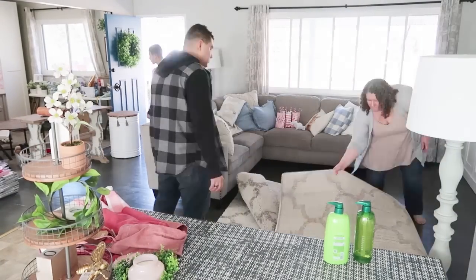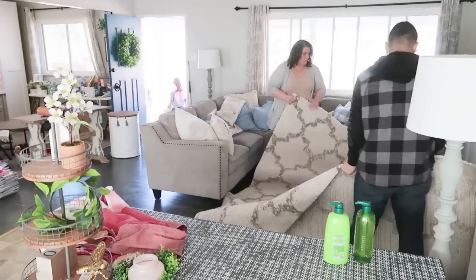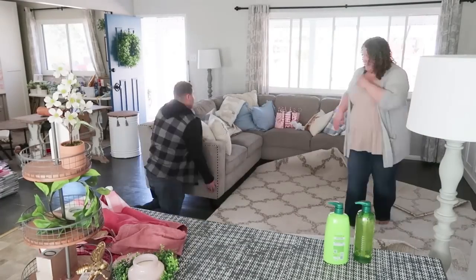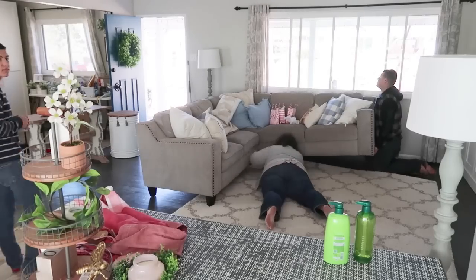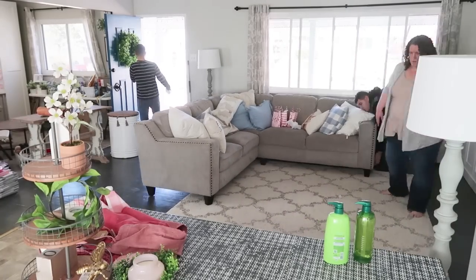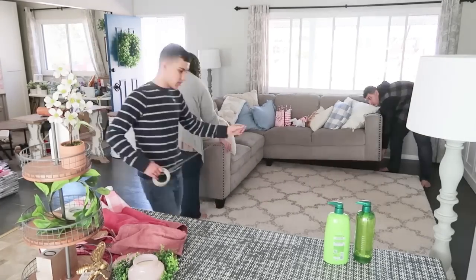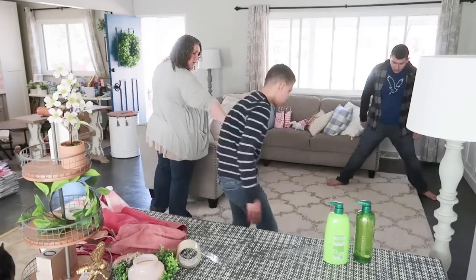My boys truly are the best, and they help me all the time whenever I'm doing DIY stuff. By the way, super awkward moment there, me climbing underneath the couch to try to get the rug to go just right, but whatever, this is real life here, and I'm letting you all see what we really have going on in our home. No fakeness, just the real Sonbouls and how we do things.